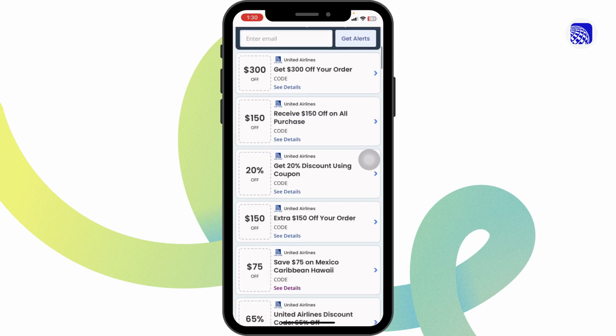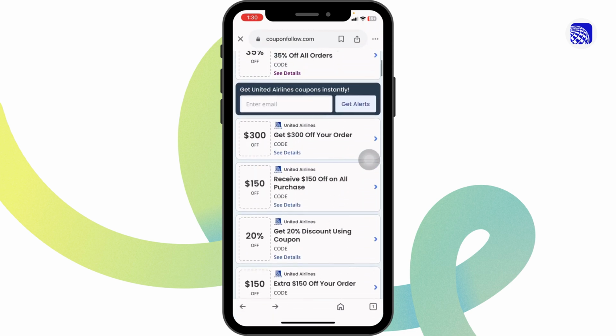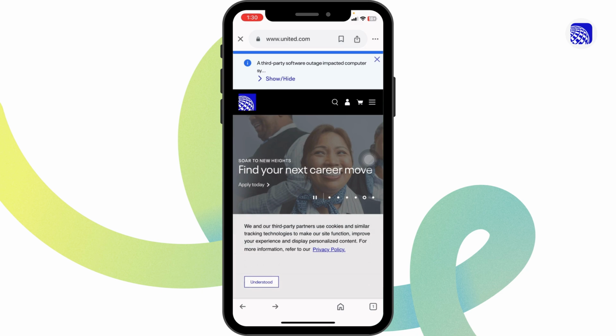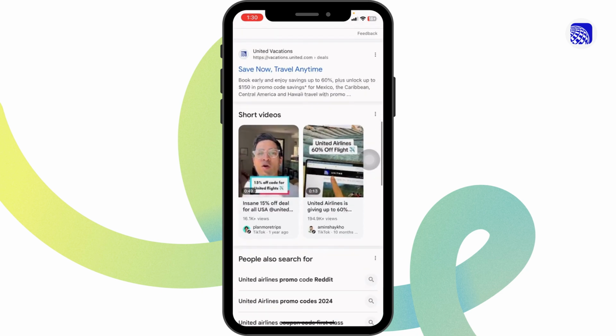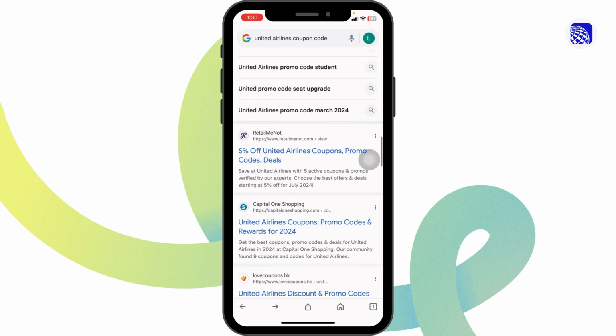Likewise, you can also give a try to other offers. To grab any of the offers, you have to use the same exact steps. Lastly, head back. Once you're in this website section, you can also give a try to other websites, as these websites will also provide you working coupon codes for United Airlines. So this way you can easily get up to 55% off working coupon code for United Airlines.